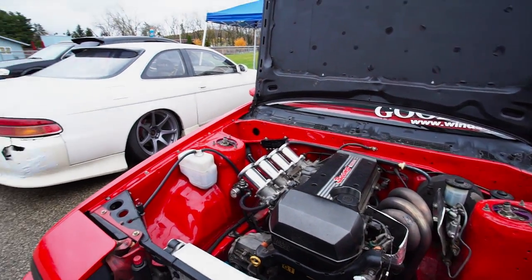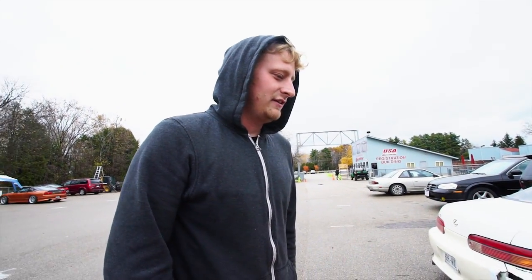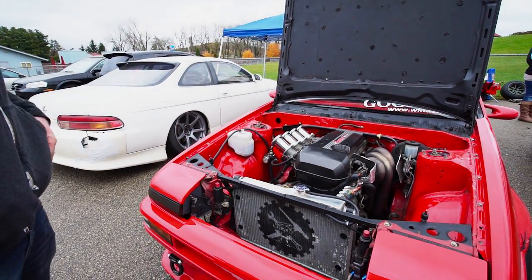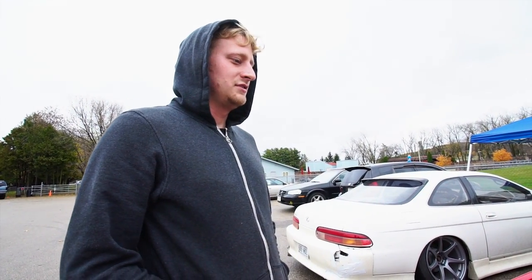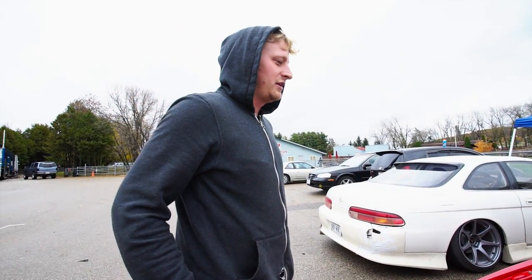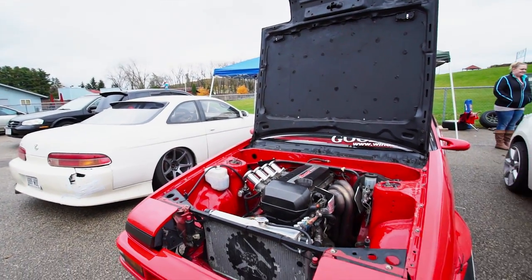Beams, huh? For the people at home, what is a Beams engine? This is a Gen 5 3SGE Beams engine. It is from the SXE10 Toyota Altezza RS200. Imported, makes about 200 wheel horsepower. AE111 throttle bodies and custom header, tuned on AEM Series 2, and that's about it.